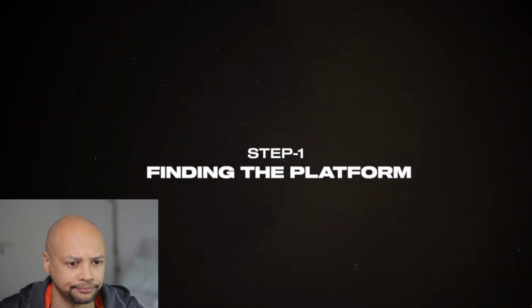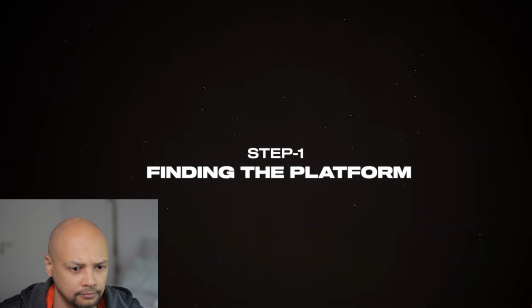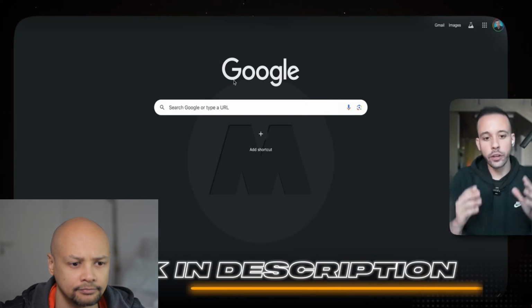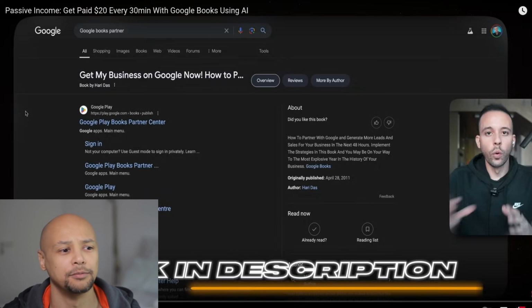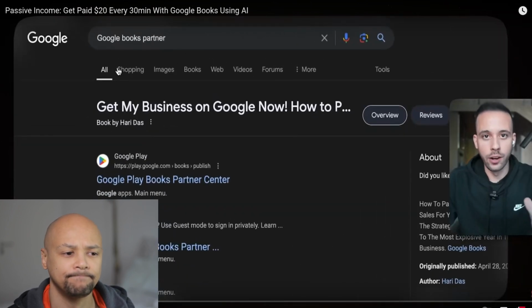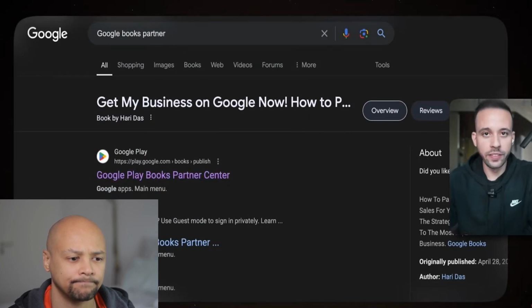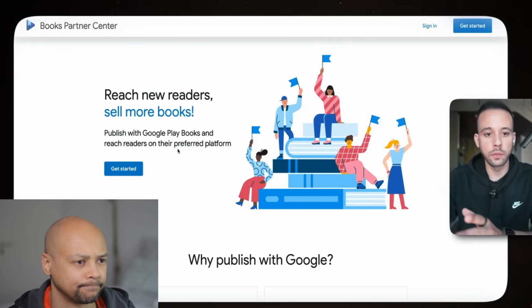Okay, so if you're not registered for Google Books, the absolute first step that you need to take is to register to the platform. To be able to find the Google Books platform, you can either use the link in the text guide down below or you can type in Google Books on Google. Once you're on Google, just type in Google Books Partner and you should be able to find this first link right here. This link says Google Play Books Partner Center, or you can just open the link using the text guide. Open this first link and you should see this website right here.